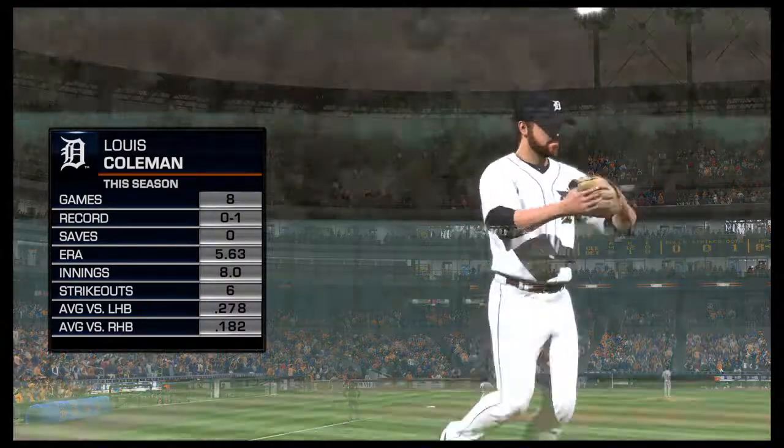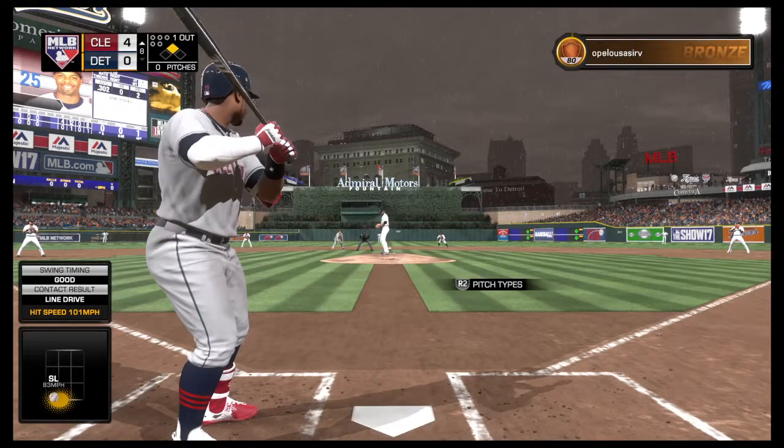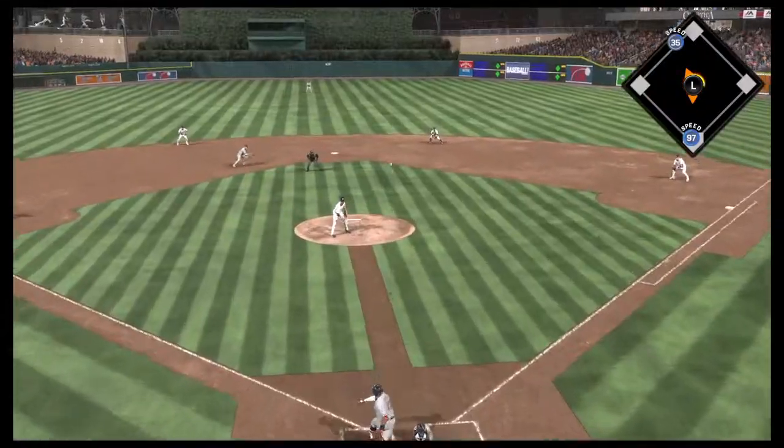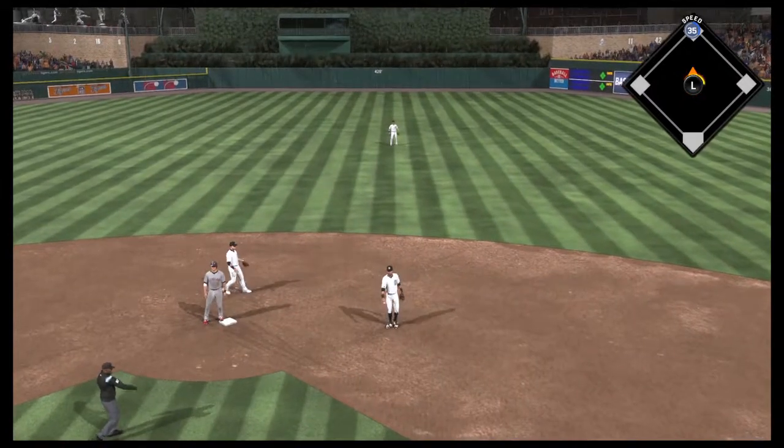Now at the plate, Rajai Davis. Lewis Coleman gets the call as he'll pitch with 1 gone in the top of the 8th. A look, now the pitch. Popped up, back behind second. Machado is under it. 2 gone.